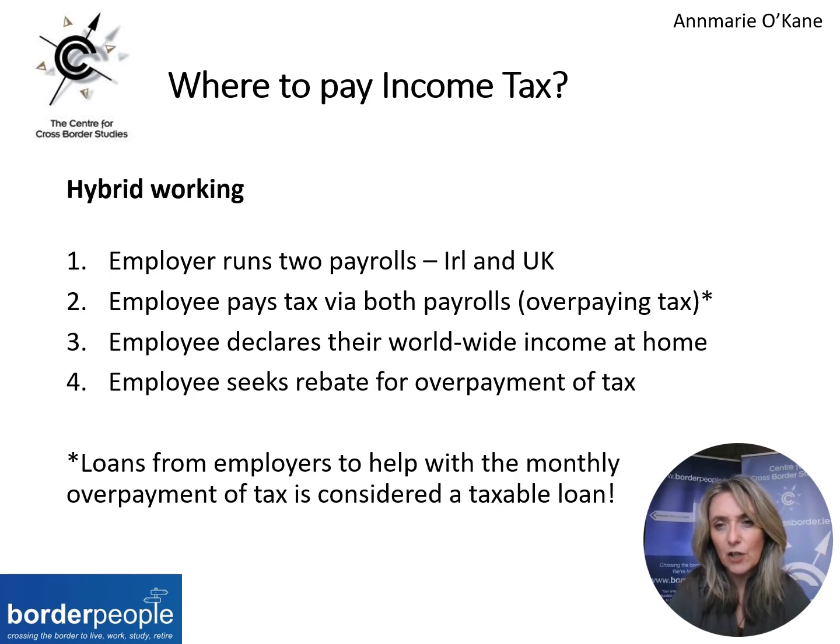Now, the hybrid working can complicate things quite a bit. The employer will usually need to run two payrolls, an Irish and a UK payroll, and the employee then will pay tax through both of those payrolls and potentially overpay on tax each month. At the end of the year then, the employee will declare their worldwide income and they will seek any rebates for any overpayments of taxes.